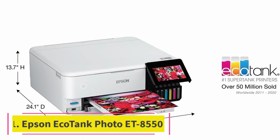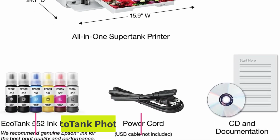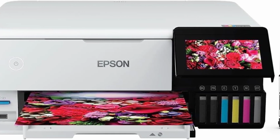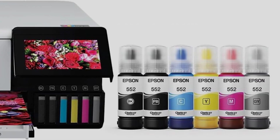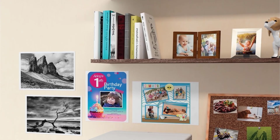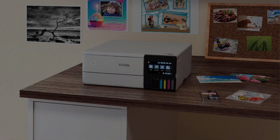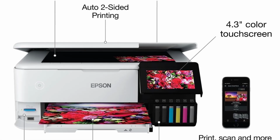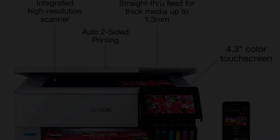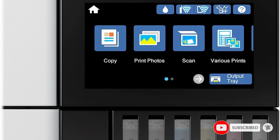Starting at number 1. Epson EcoTank Photo ET8550. If you prefer the versatility of an all-in-one device, get the Epson EcoTank Photo ET8500, a variant of the Epson EcoTank Photo ET8550 we tested. It performs identically to the flagship ET8550, but can only print on paper up to 8.5 by 11 in size. The ET8550 supports up to 13 by 19, like the Canon ImagePrograph Pro 300 above. Still, as wide-format printing is more of a niche use, the ET8500 makes more sense for most people.